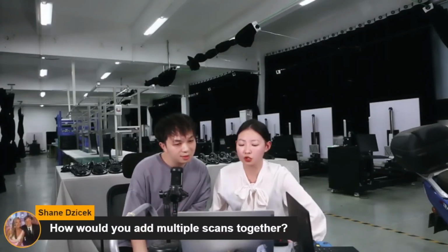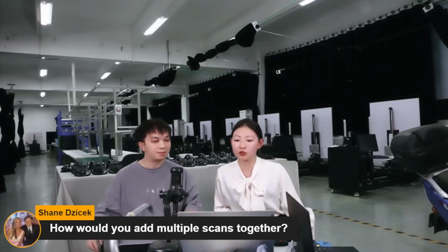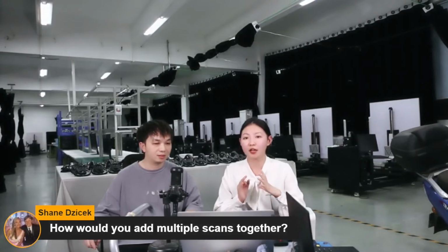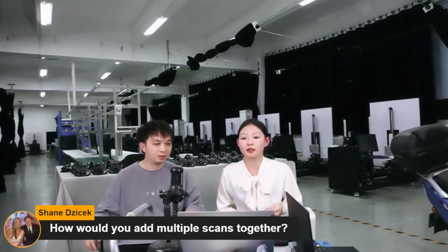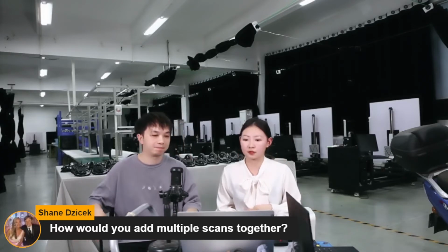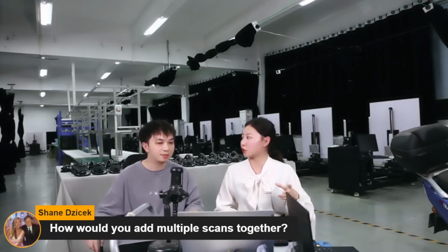Shine asked, how would you add multiple scans together? Shine, if you finished your scan, you can enter the edit mode. You can align your different scans together into a complete model, and then go into processing to get fusion data of the 3D model and export it. We use geometry and texture on the object to align two or more 3D models, to get a good alignment of them.